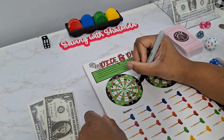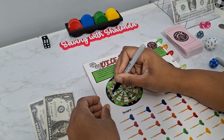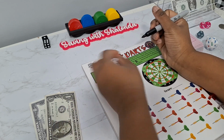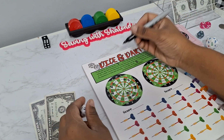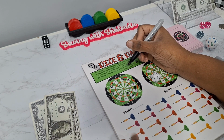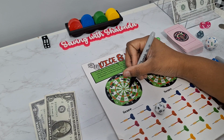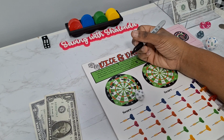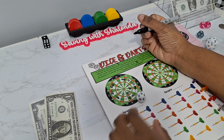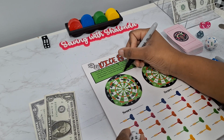We got a 10. 11. 10. We got a 1. 12. Let's see. 12. Here we go. 10. 10 is out as well. Let's see. 16. 18. Let's see. 18 is here.